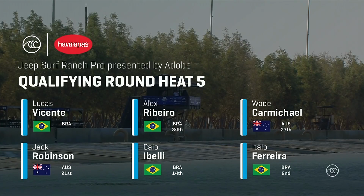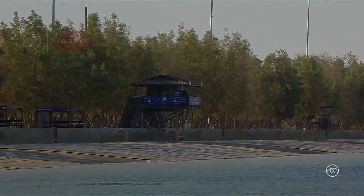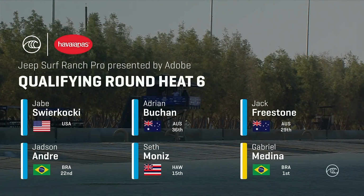This is a really, really tough event to pick for your fantasy team, because we don't have the luxury of a scouting report in these opening rounds.